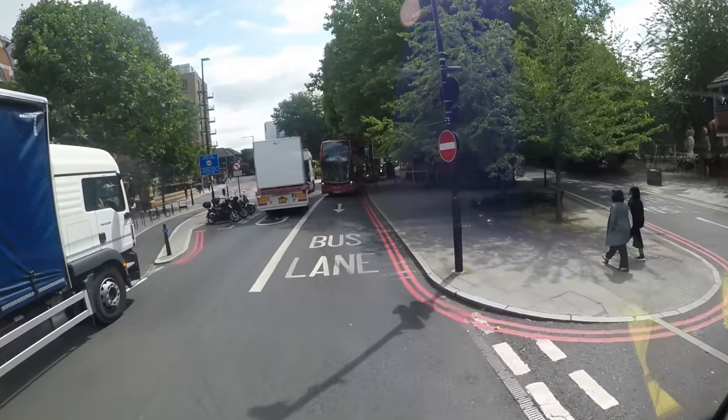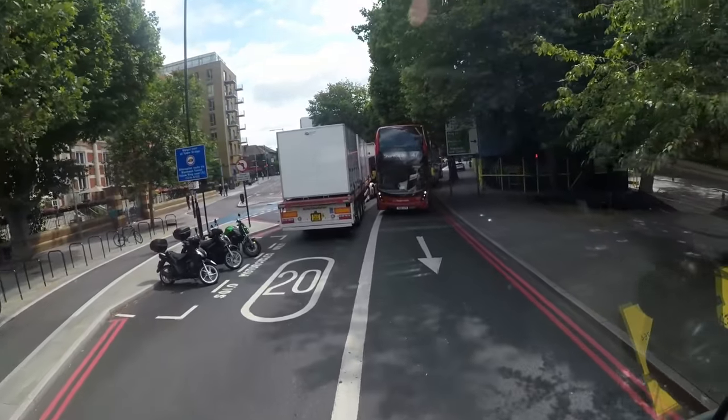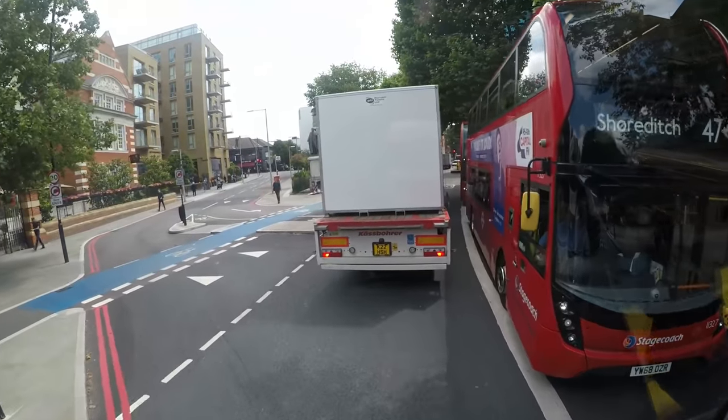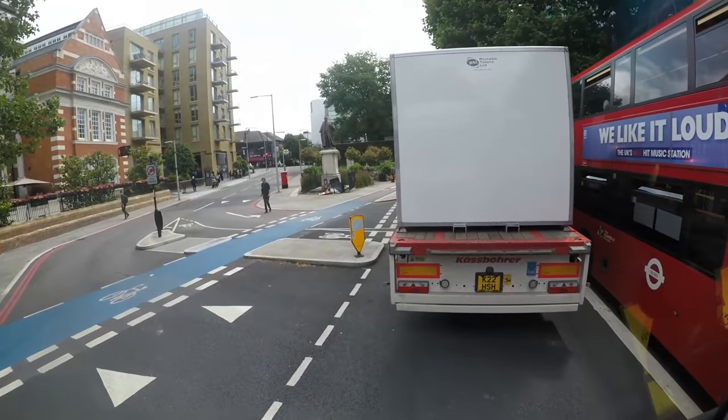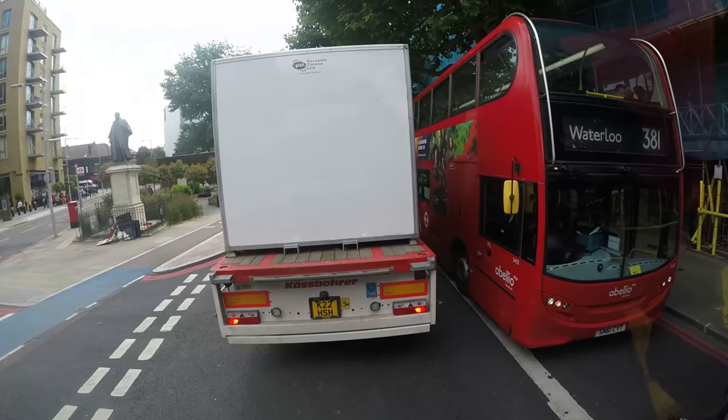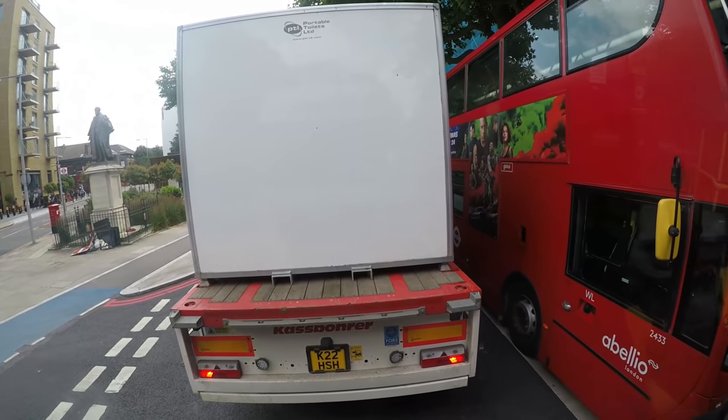Just people just don't care. Can I hear a siren? Yeah, police bikes down there. Right, so as I said, we're now leaving. Leaving London, the nightmare place. I'm not entirely sure what route we're taking out. Just following the boss in front.